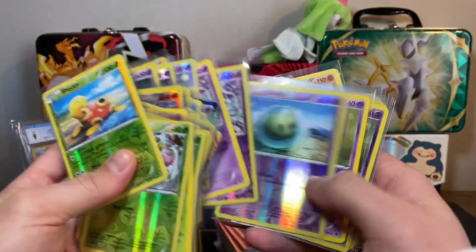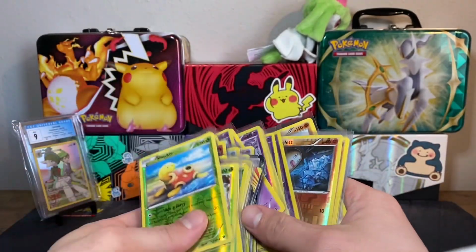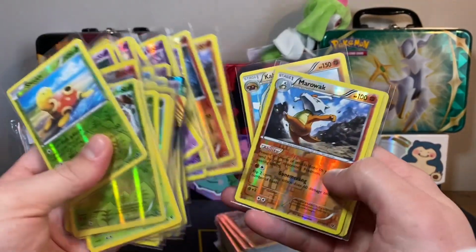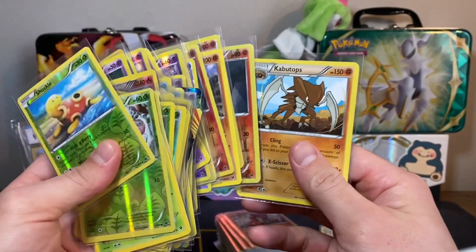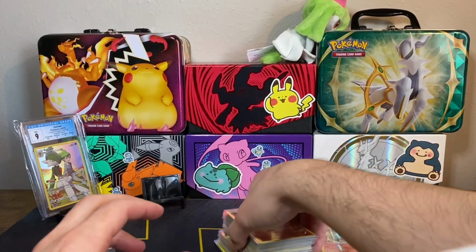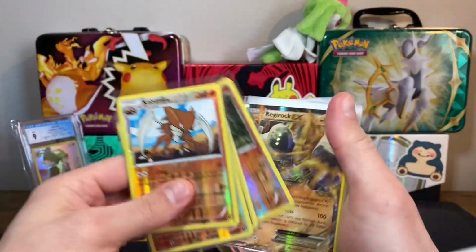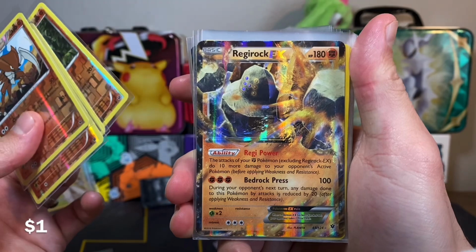It is really hard to shuffle through these and hold them in your hand when they're in sleeves, because they become a lot more slippery. Got Marowak and Kabuto and Kabutops. Continue with a smaller stack this time, a more manageable stack. Oh, actually, I think I might run into the same issues. We have the Regirock. I actually really like this EX card too.